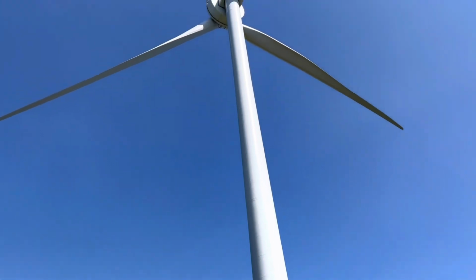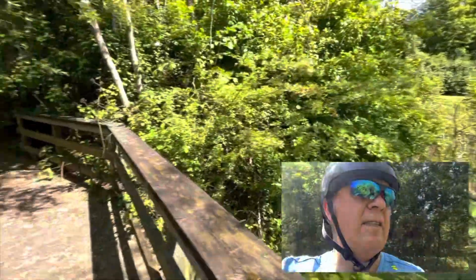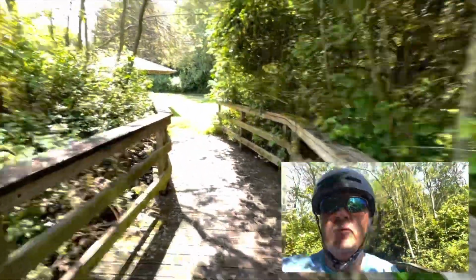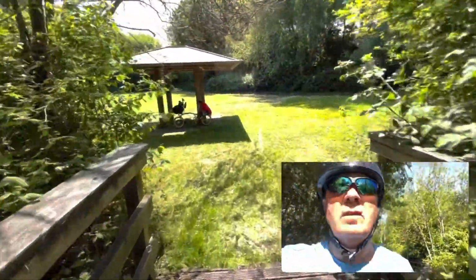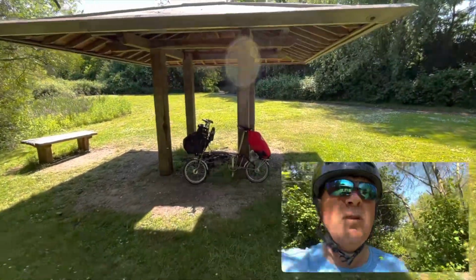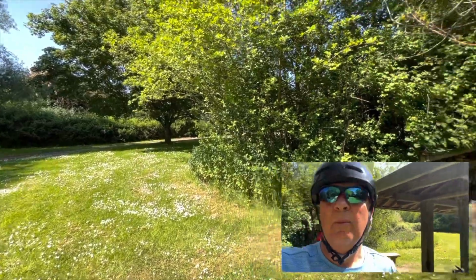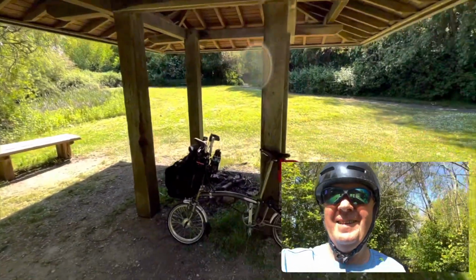That is one impressive wind turbine. Right, so this little oasis is not my destination. We're right in the middle of Avonmouth, which, as I've said, is the main industrial area around here. But what a beautiful little spot. It is on National Cycle Route 41, NCN 41, which is the route I'm following for a fair chunk of this journey. But yeah, I had to stop here. What a beautiful spot. Onward we go.